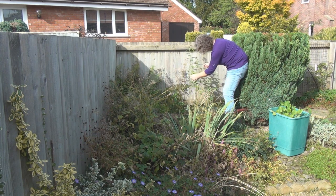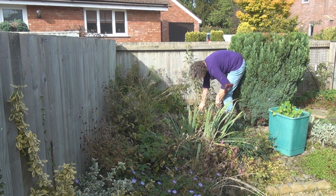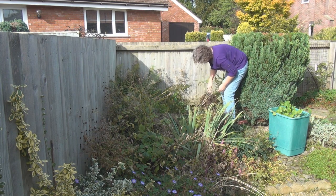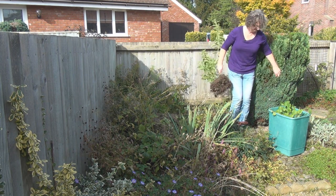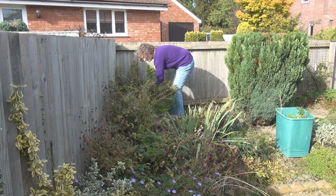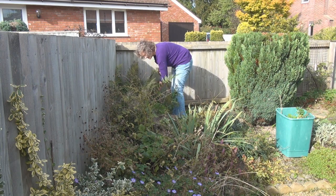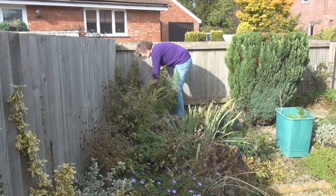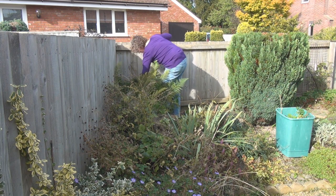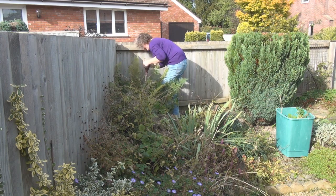This plant is interesting, looks like it's about to come into flower. I'll keep that, put it to one side. Now in the corner here, there's quite a nice fern, and I'd quite like to have a go at keeping that, maybe in a large pot, which I do have handy. Let's have a go, see if we can dig him out.